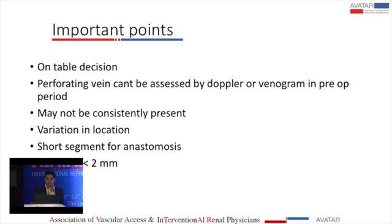An important point which I want to mention is that constructing a Gracz fistula is an on-table decision. Because the perforating vein cannot be assessed by Doppler or venogram in the preoperative period, and it may not be consistently present. There can be variation in location, like if it is away from the brachial artery, you may not be able to do this surgery. Many times only a short segment is available for anastomosis, and although it is difficult to assess the diameter of that vein, these are small veins, but the fistula works well.